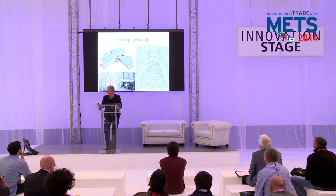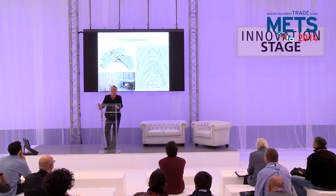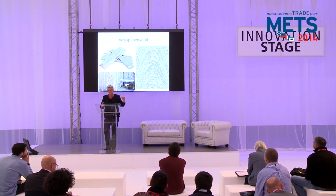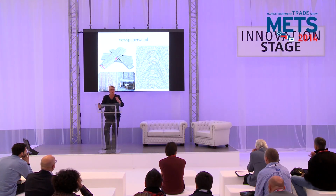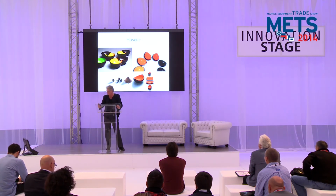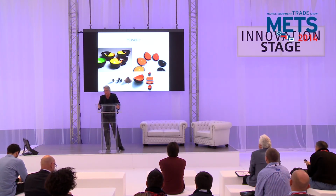New garbage. This is within the sources of new materials. We are more and more looking at garbage, and actually that's the leftovers from the normal industry. And what can we do? This is newspaper wood. It's actually newspapers that are rolled and pressed into a big kind of tree, and then they cut out panels out of it. It's actually the other way around, from the tree to the newspaper, from newspaper again to some kind of panel. Husk, the leftovers from nuts, all kinds of nuts.